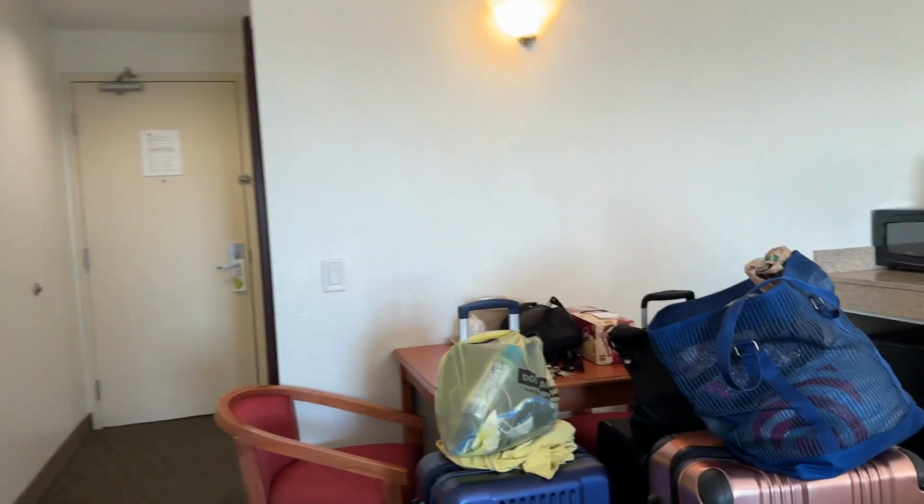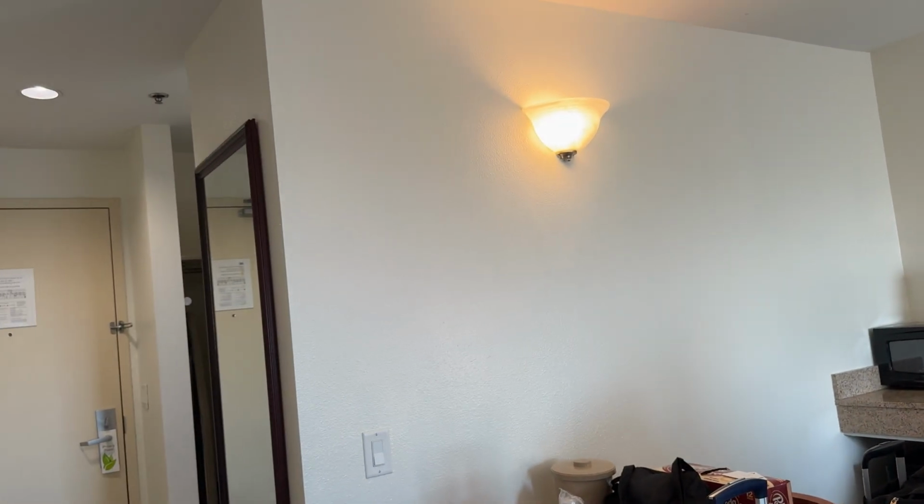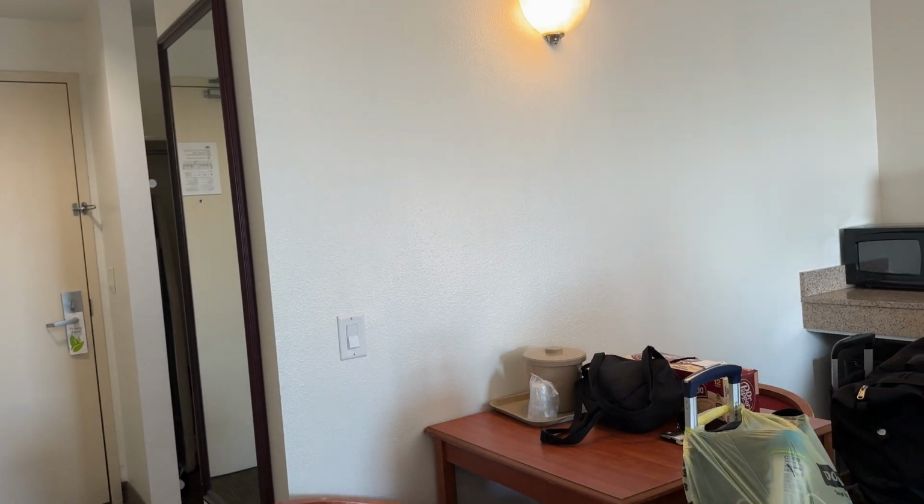It could do with a remodel. It smells fresh, seems clean. I don't see anything obviously dirty. So this is where we will be staying the night before our cruise.